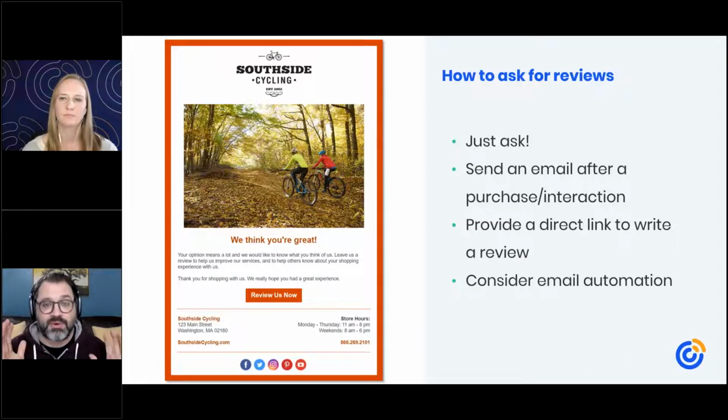Or maybe, here's a cool tip you can think about: maybe you can identify the Gmail users within your email contact list, and then you know, "Hey, these are the people that have a Gmail account or a Google account."